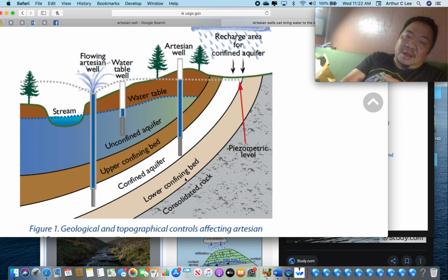Confined because it's confined by these two aquicludes. And so the water can only enter into this aquifer up here in the mountains as these beds dip upwards. It's an interesting situation because what that means is you're going to build up a water pressure in this aquifer. Where does the pressure come from? Well, there are two reasons why there's a built-in pressure in this confined aquifer.